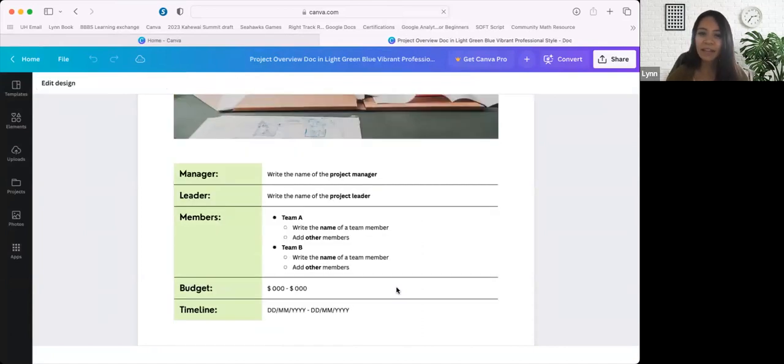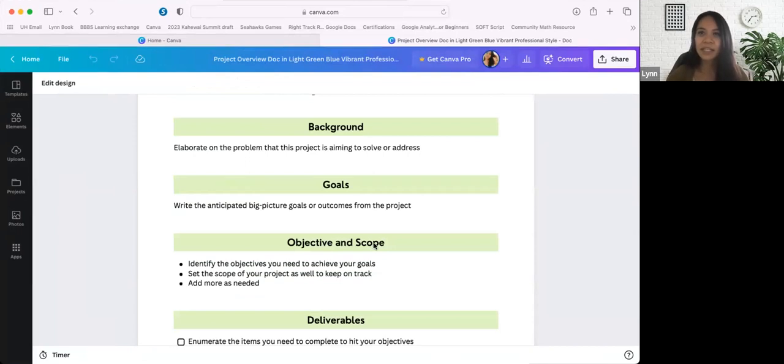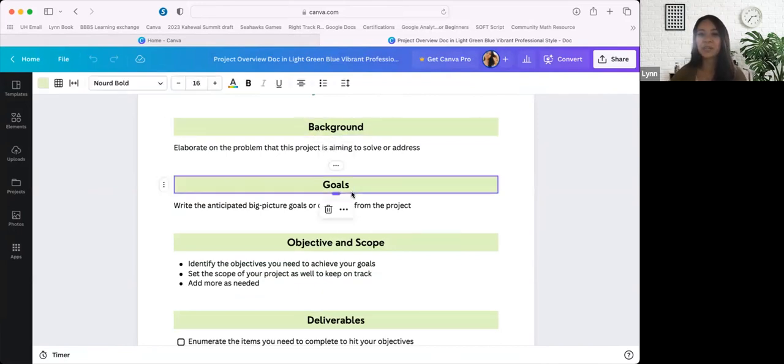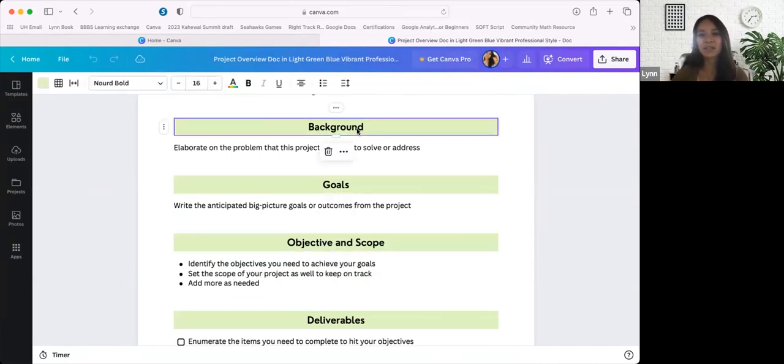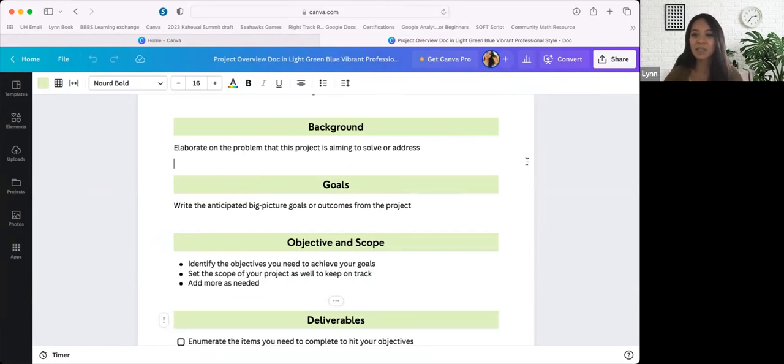The good thing about Canva is that it comes with a template. The downside is that it almost encourages students to just write their own thing in here using the format, right? So they might copy this format and use background, goals, objective and scope, deliverables, which is a pro and con because they're being exposed to different formats and different ways of making their templates and designing and organizing their ideas. But the downside would be if all the students use the exact same format, then it might be a little bit redundant.